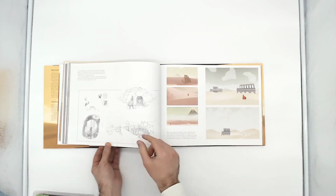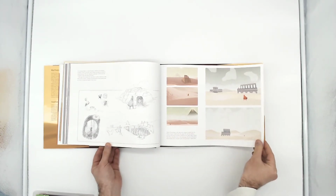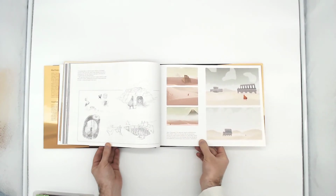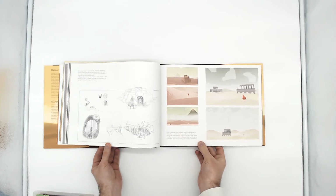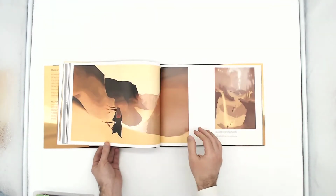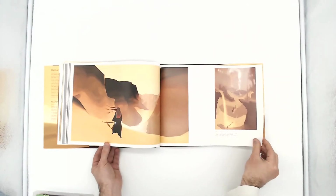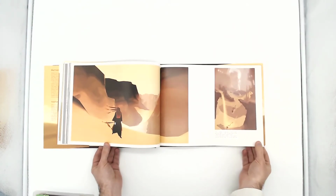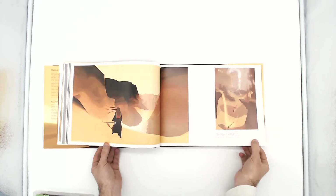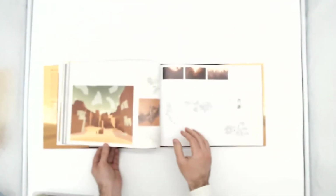This is a sketch I haven't seen before this book. Hopefully you can stop and read some of the text on these pages. If it's too small to read, let me know and I'll go over it in the comments, I guess. I really enjoy sliding down in the desert in those sequences.